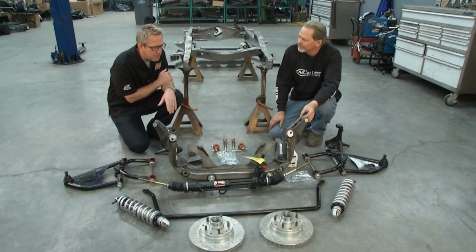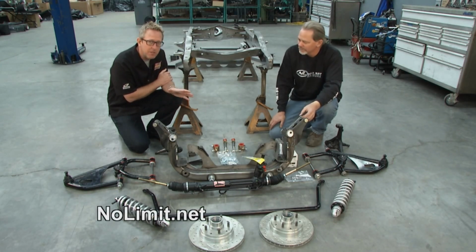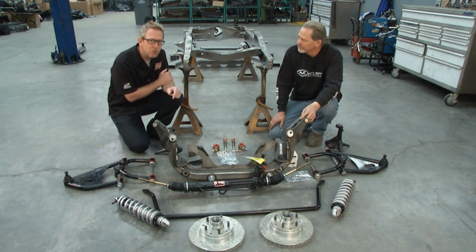So bolting all this on the frame, it's no welding, got a couple holes to drill, but anybody that's got mechanical knowledge can just simply bolt all this onto their original frame. That's correct. Well, I mean, this is a neat process, something everybody can do in their home. When we come back after this with more Performance TV, we're going to show you how to turn your long bed into a short bed.